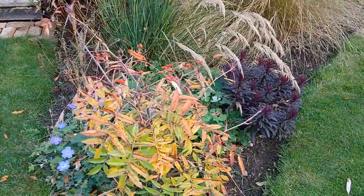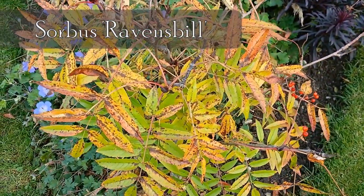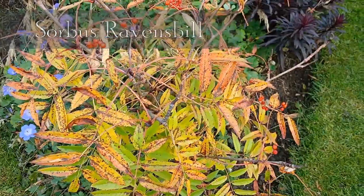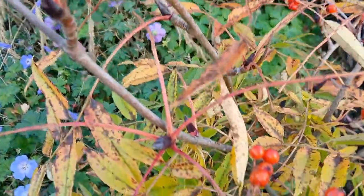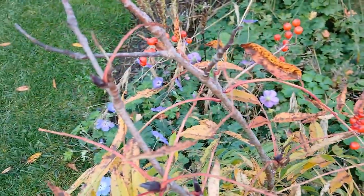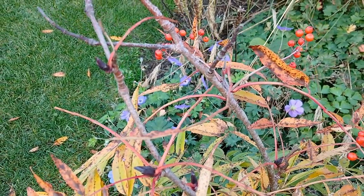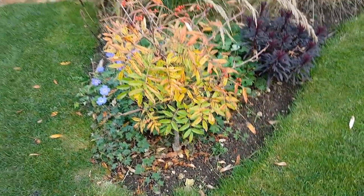This is one of the Sorbuses. It's called Raven's Bill, and although it's trying to get some nice colours, they're not going to fully develop. It's a bit disappointing, this one. I think it's in the wrong place. It's called Raven's Bill because the new leaf, those darker ones, curl over like a raven's bill. But I fear that's one possibly for a change.